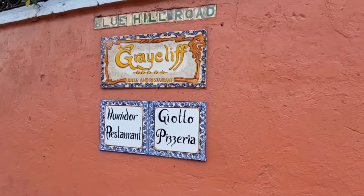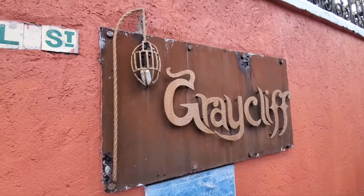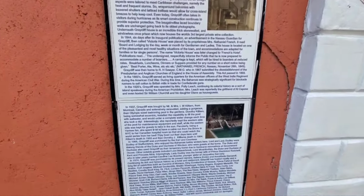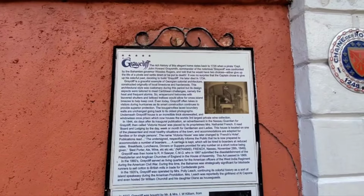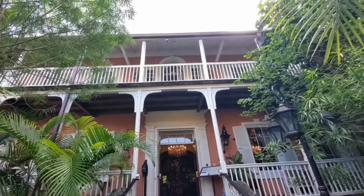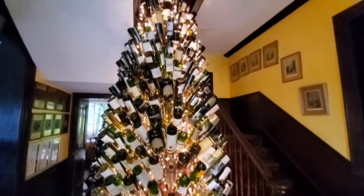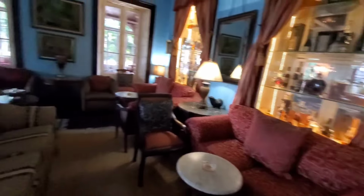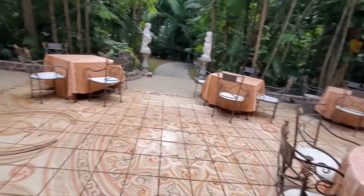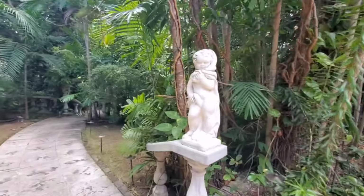All right, I made it to the Graycliff Hotel, and I believe it's the oldest hotel in Nassau. They got a little history of it up on the wall, but in a nutshell, it's the richest and most elegant home, dating back to 1926. All right, here it is. We'll try to go inside. This is a beautiful wine Christmas tree. Oh, this is nice. Nice eating area out here in the back. He said there was a garden back here. Got some cute little babies. Hey y'all.